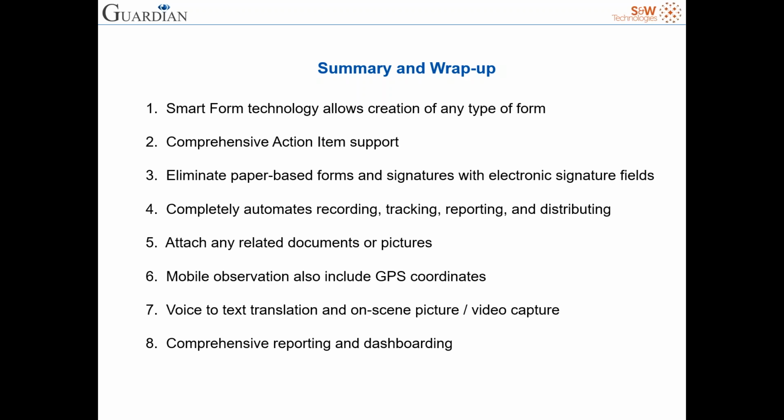You can attach pictures from your phones if you're using phones or tablets, and either it'll ask if you want to capture a new picture now or take one from your photo library. As I mentioned, it'll capture GPS coordinates of the device. The voice-to-text translation capabilities of the phones is also supported. So when you click in a text field and the little keyboard pops up, you can click the microphone, talk into the device, click it again, and it'll transcribe your speech into the field. So it saves a lot of time, so you don't have to type as much. So all of that is included in the system.